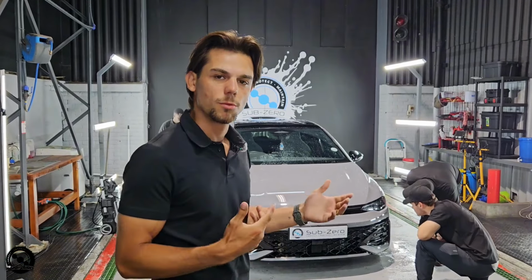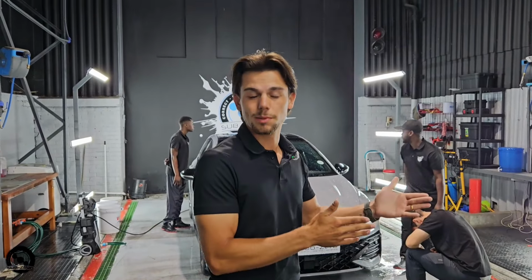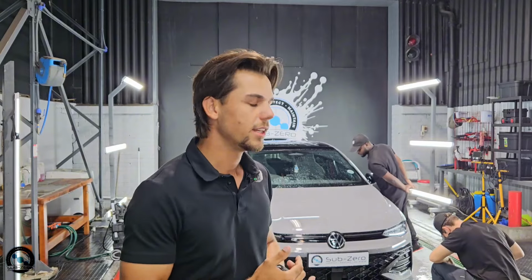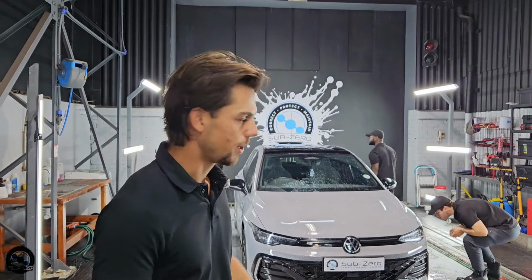We now need to determine what type of polish we need to do on the car. Potentially it's going to shift to a paint enhancement, not a gloss enhancement. A gloss enhancement is a very quick once over on the car just to remove swirl marks and stuff. A paint enhancement, we're going to have to be a little bit more aggressive. But we'll determine that as we go.